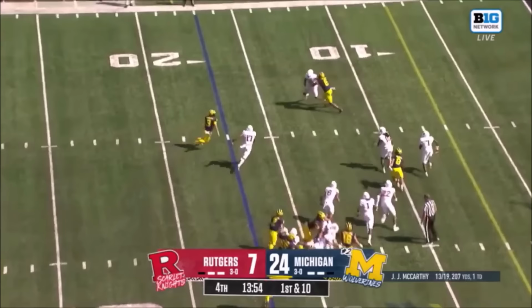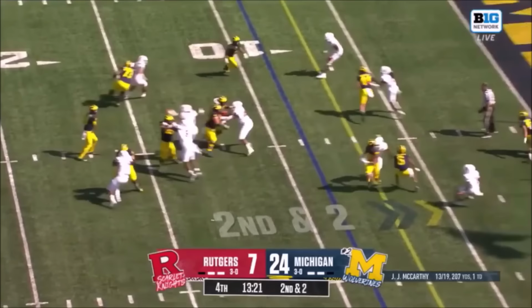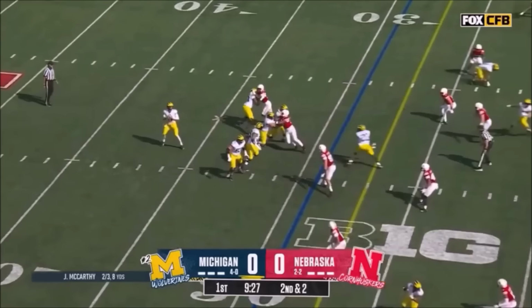McCarthy, he kept it. It's okay. Over the middle. For loss in four games. McCarthy slings it out. He's been a big touchdown maker. McCarthy scanning. Loads of time for McCarthy.